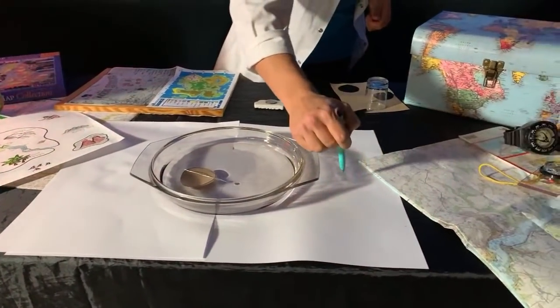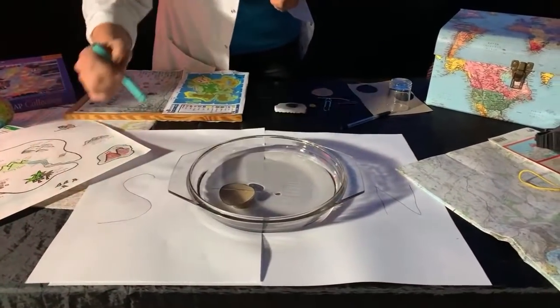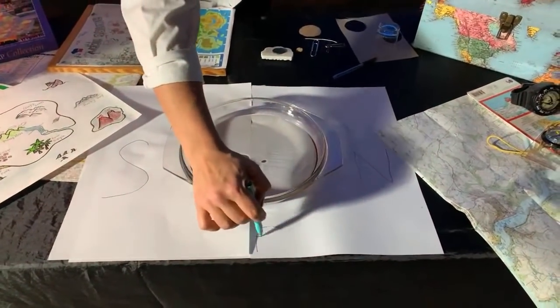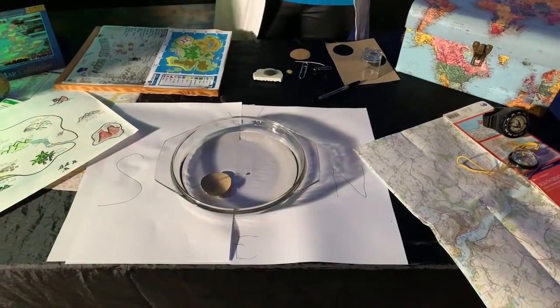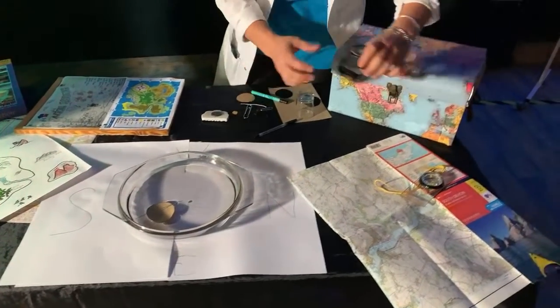So I'm just going to try and draw upside down for you guys. You can mark them on like that. Then we can do east, south and west. So you can draw on your north-south cardinals and your east and west cardinals. And if you're not sure if it's worked, you can compare it with a real compass like this.